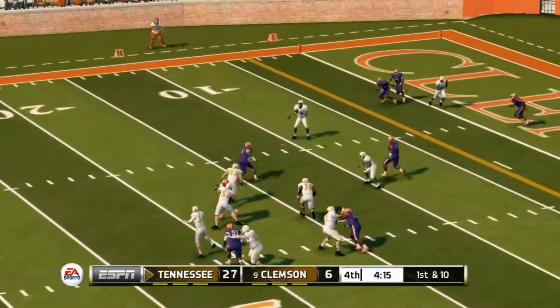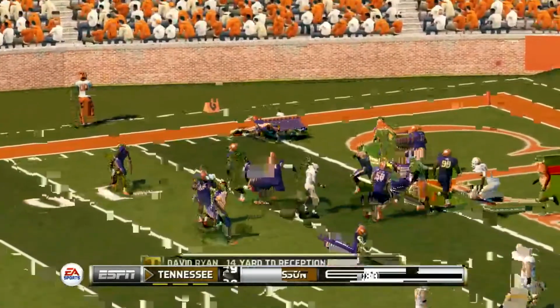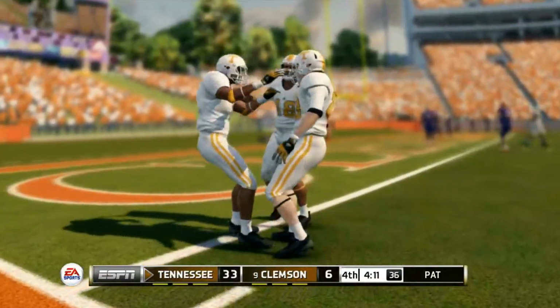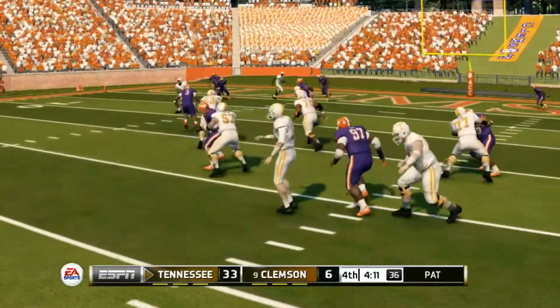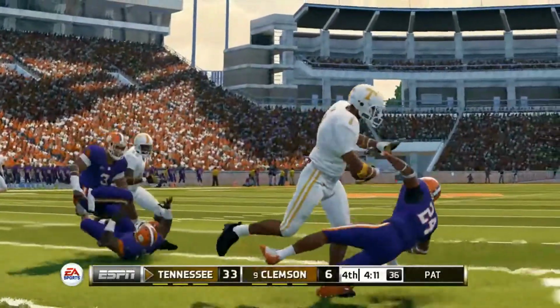Quick out to his receiver. Touchdown, Tennessee! For Johnson, that's another touchdown pass, his third. What I'm noticing more and more about this guy is he's very patient with the ball, and it's resulting in some nice scores, just like we've seen today.